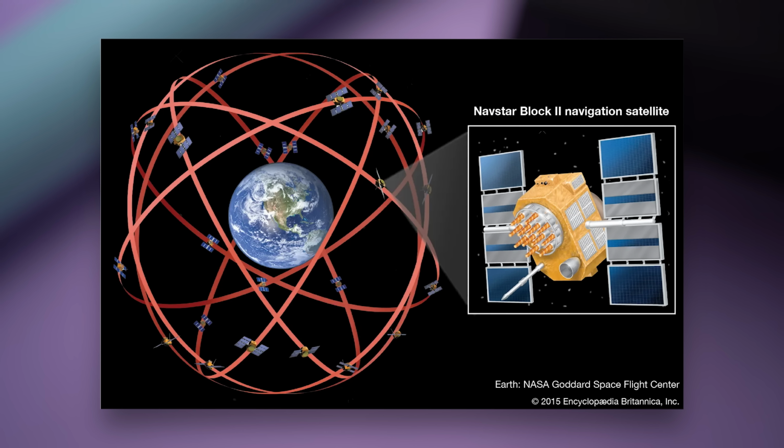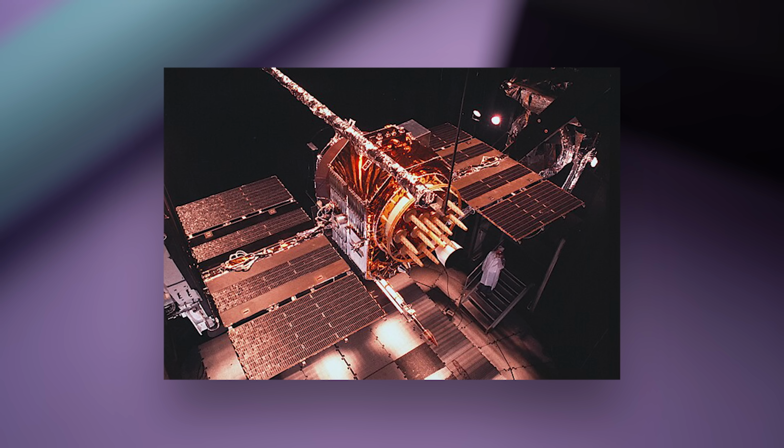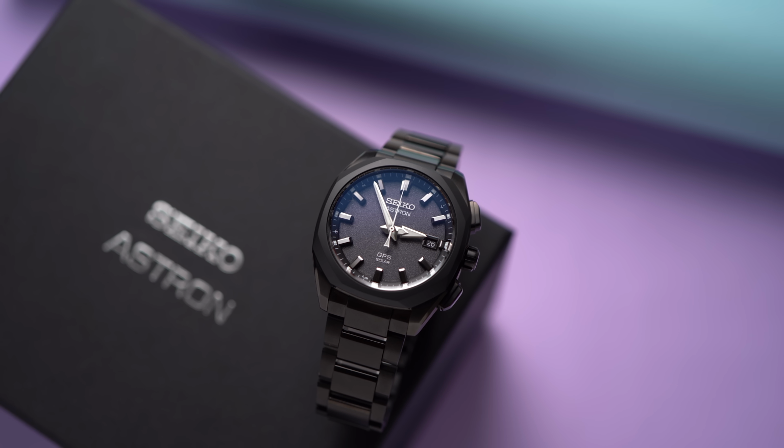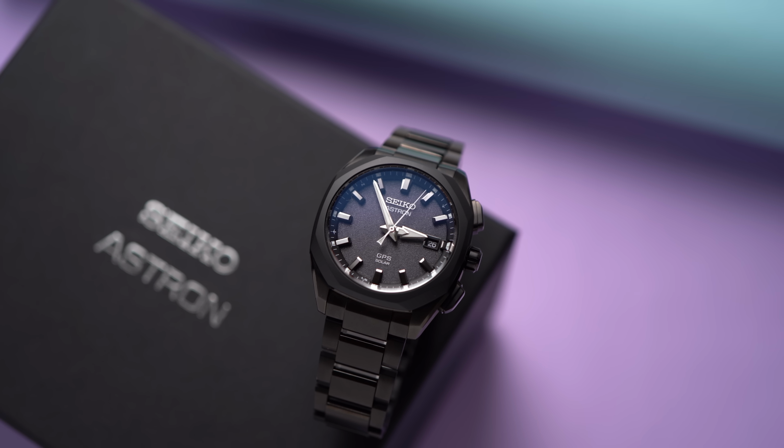Right now there are anywhere between 24 and 32 Navstar satellites in medium Earth orbit. They're watching you, waiting to strike, maybe, I don't know. But they are operated by the US Department of Defense. And on those satellites are atomic clocks which are accurate to 1 second every 100,000 years, which I guess is pretty okay or whatever. And when this watch is exposed to direct sunlight and can get a signal, it receives a signal from one of those satellites.